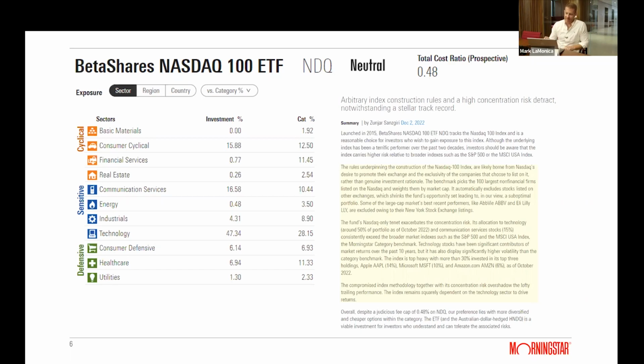Now, things are a little different with the NASDAQ. So one thing, the NASDAQ 100 index, as you can read on here, is they're trying to promote their exchange. Now, you can be listed on multiple different exchanges. As our analysts point out, anyone who's listed on multiple exchanges gets excluded from this index. They also exclude any financial firms from this index.